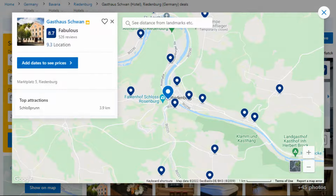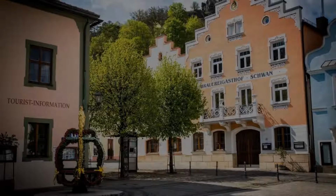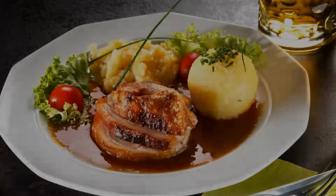Number 5. The location of the hotel is excellent and the guests love walking around the neighborhood. Check-in time is 2 p.m. and check-out time is 11 a.m. Guests are required to show a photo ID and credit card at check-in.